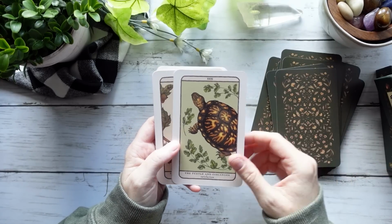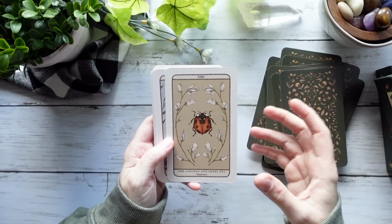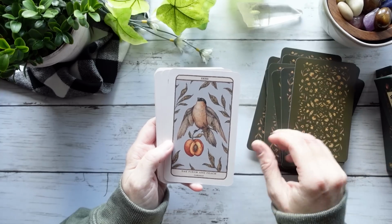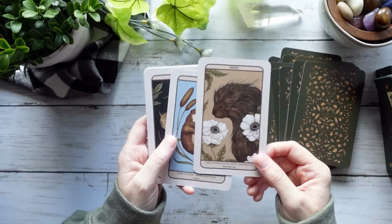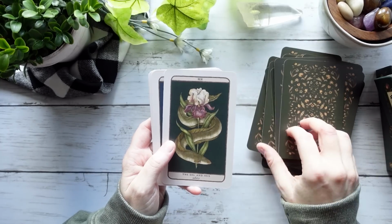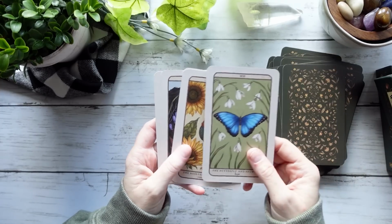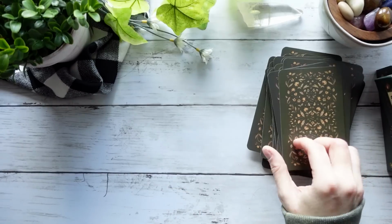So I guess that's another keyword I throw in there with adorable. It's cute, adorable, charming. Look at that little ladybug. It's cute, right? The little porcupine and the otter. I mean, there are loads of cute animals in this deck as well. But overall, I feel like it's a very sweet, very charming little oracle deck.